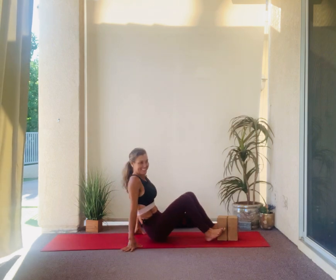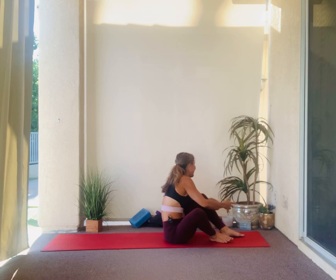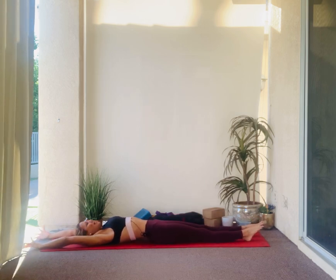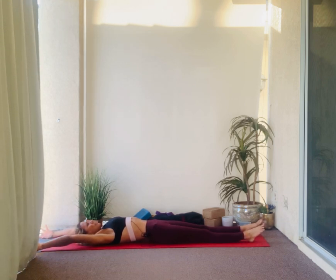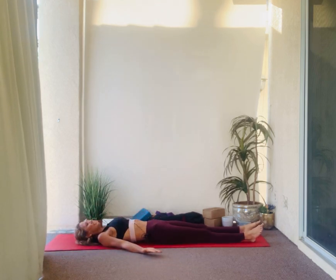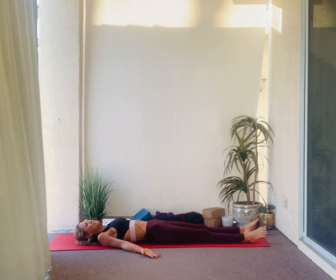Preparing for our Shavasana. Lovely practice today. Reach those arms up. Reach those legs. Reach two opposite directions. Let everything go. Wonderful practice. Gently relax into our Shavasana. We'll stay here 5 minutes, 10 minutes, however long you need.